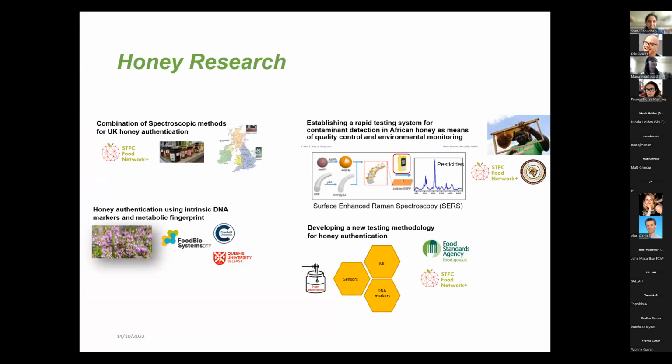So I have quite a long relationship with the STFC Food Network. I started with a scoping project in 2019, where I looked at a combination of different spectroscopic methods for UK honey authentication. That scoping project went really well. We had very encouraging results, and this led to a PhD project with Food Biosystems, TTP. And since then, I also got another scoping project and a proof of concept project.